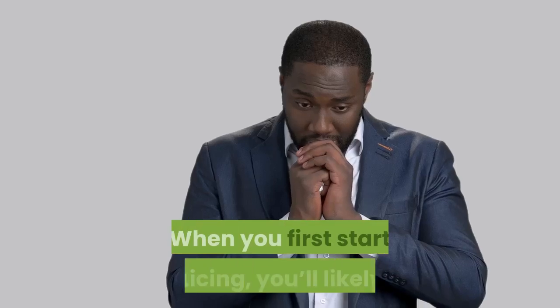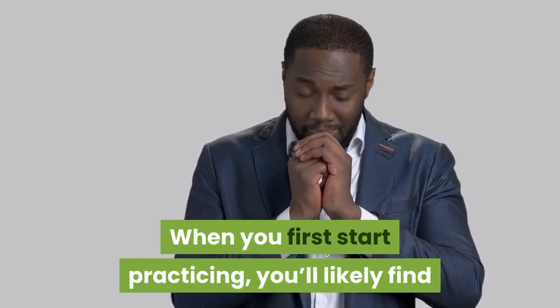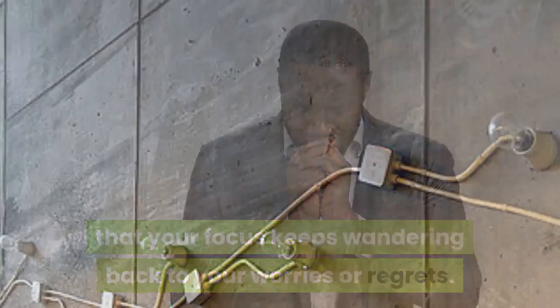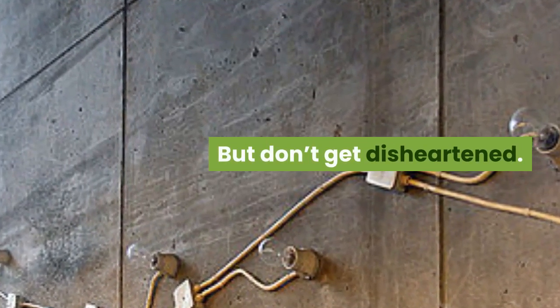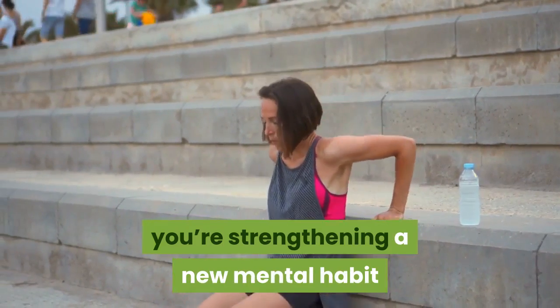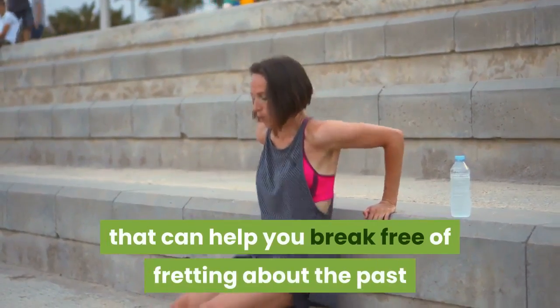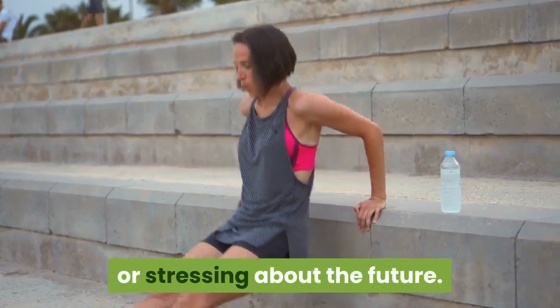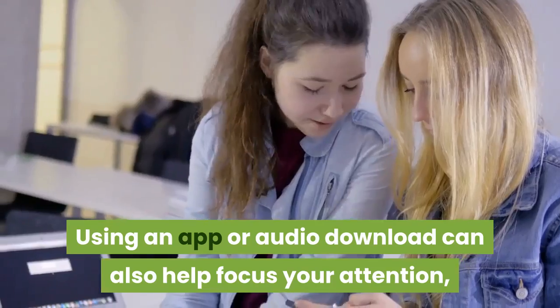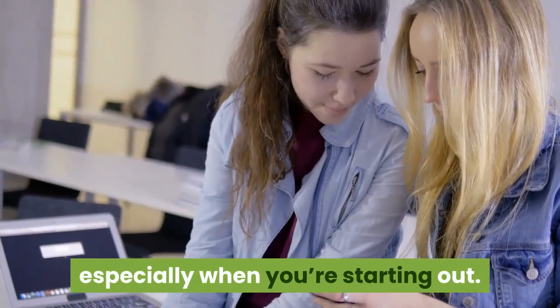When you first start practicing, you'll likely find that your focus keeps wandering back to your worries or regrets. But don't get disheartened. Each time you draw your focus back to the present, you're strengthening a new mental habit that can help you break free of fretting about the past or stressing about the future. Using an app or audio download can also help focus your attention, especially when you're starting out.